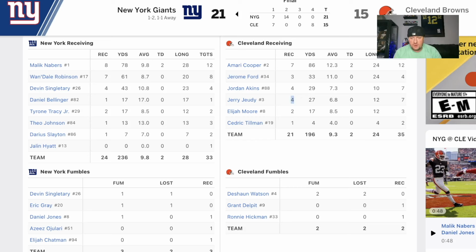Jerry Jeudy busted for you in fantasy. Elijah Moore didn't do too great. Cedric Tillman got a little bit of run here. But the story was Malik Nabers and Amari Cooper for the Browns and Giants.